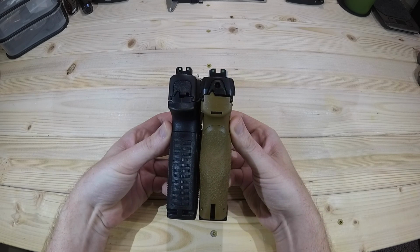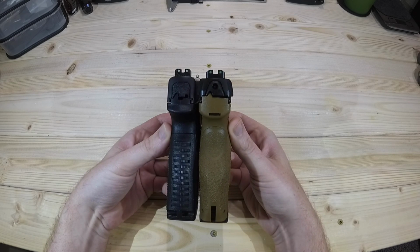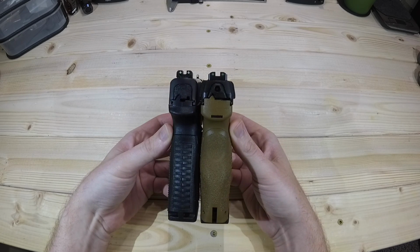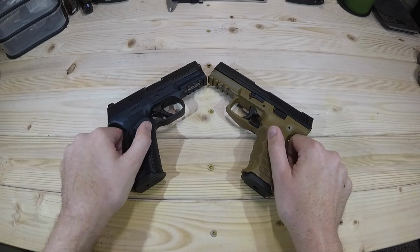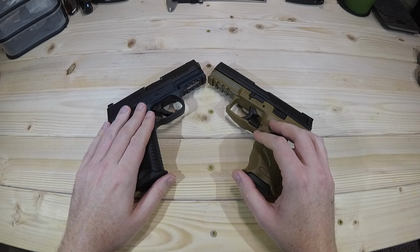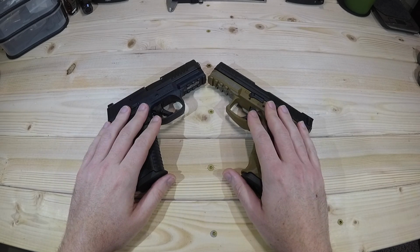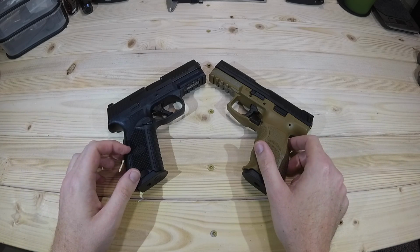And then from a height perspective, we'll get that right there. Height, by the way, if you want to correct me. And then a width standpoint as well, very, very similar. There's not a lot of difference between the two there. And then from a weight standpoint, there's only about an ounce or so difference, with the FN coming in just about an ounce heavier than the HK is. So again, very similar between both of them.